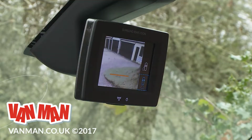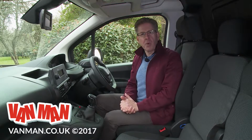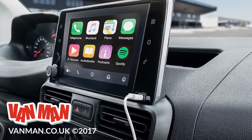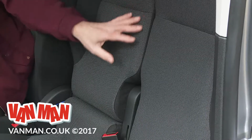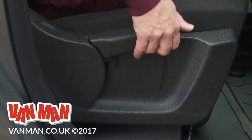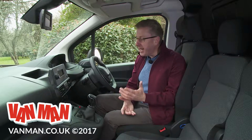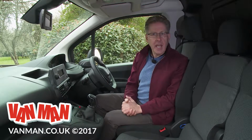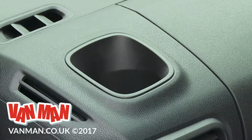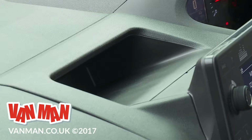This surround rear vision screen, for instance, plus plusher versions get a much more sophisticated centre dash infotainment screen, which is now 8 inches in size. The seats are much improved too, particularly the driver's chair, which can feature Peugeot's particularly supportive advanced comfort design. And there's plenty of cabin practicality. If you were to add up the capacity of all the different nooks and crannies available within the cab of this Partner van, you'd arrive at a figure of 113 litres.